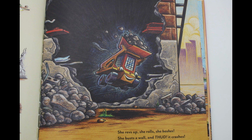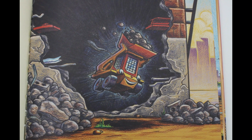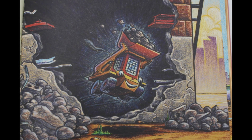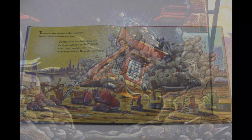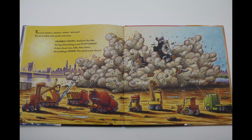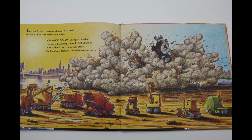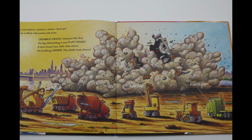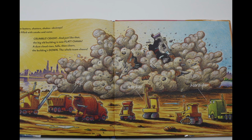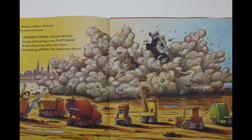She revs up, she rolls, she bashes, she busts a wall, and thud! It crashes. The crew batters, shatters, shakes, destroys. The air is filled with smoke and noise. Crumble, crash. And just like that, the big old building is now flat.